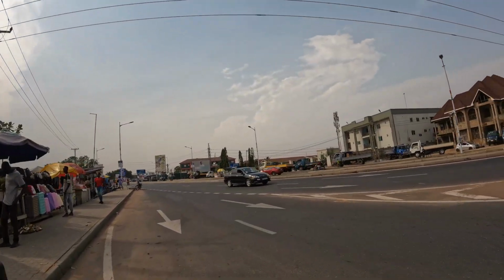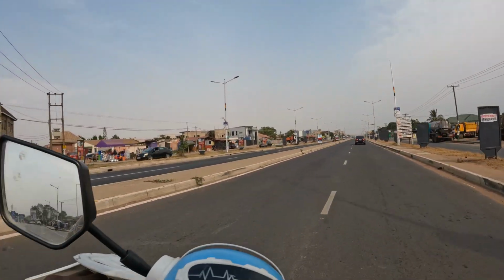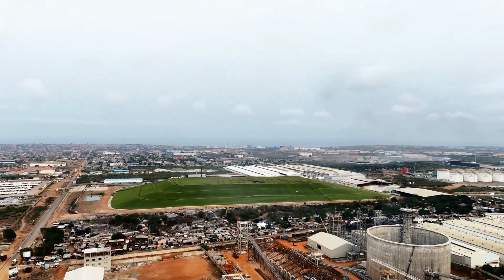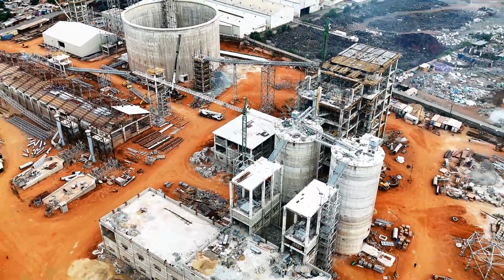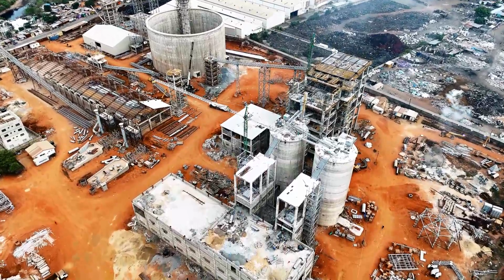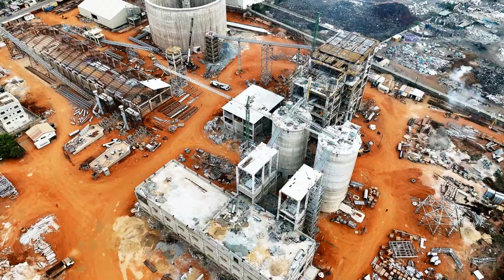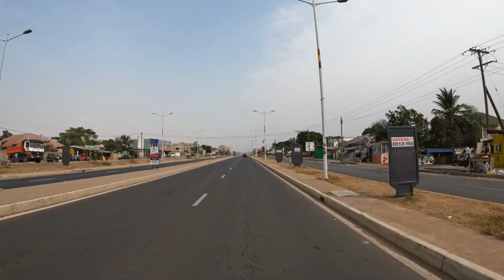Inside this momentum stands a name that's starting to turn heads on Ghana's industrial skyline: Star Cement, a new greenfield cement facility taking shape in the Tema-Pong industrial corridor. It's not just another factory, it's a statement that Ghana intends to make more of what it uses, right here at home. Instagram, Seek Ghana.